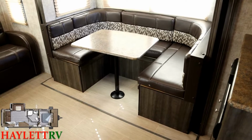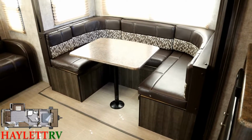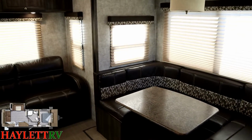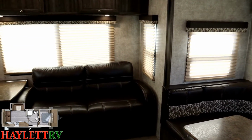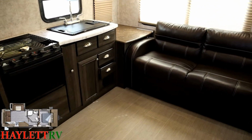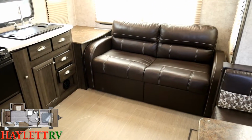Full storage below that big U-dinette, which can fold down, of course, into a sleeper. All of these windows also open for airflow. So this thing has awesome airflow, light, visibility, all that kind of good stuff here. That is a bifold sleeper sofa.